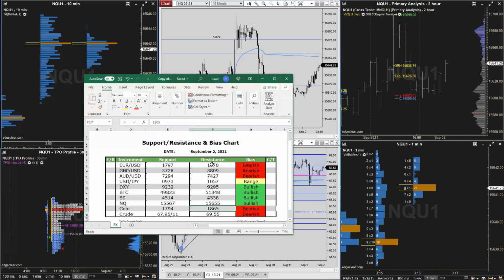And FX has been quiet for quite some time. Saw a little bit of movement in euro, but the other pairs have been relatively quiet. Bitcoin is offering a little bit here, as we start to push higher. And then right now, indices have gone a little bit quiet as of yesterday. We are seeing a little bit of a rebound here.